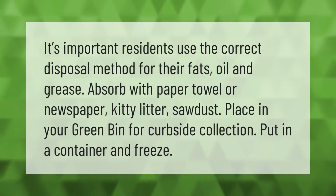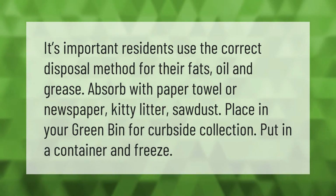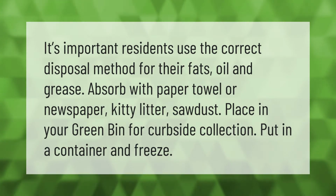It's important residents use the correct disposal method for their fats, oil and grease. Absorb with paper towel or newspaper, kitty litter, sawdust. Place in your green bin for curbside collection. Put in a container and freeze.